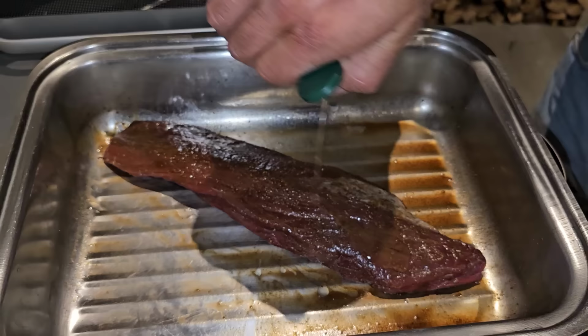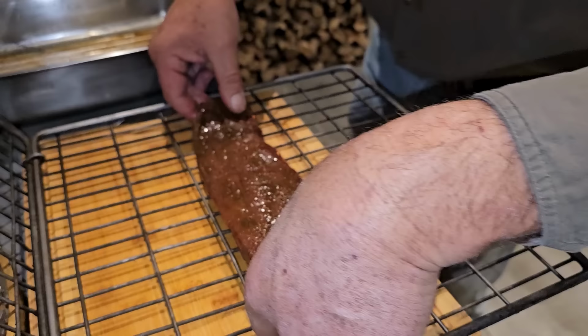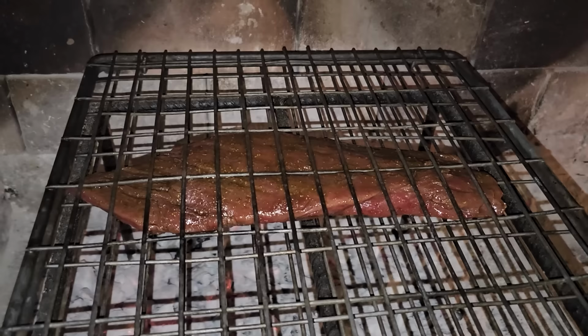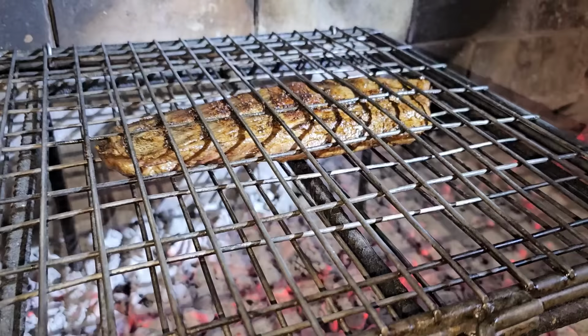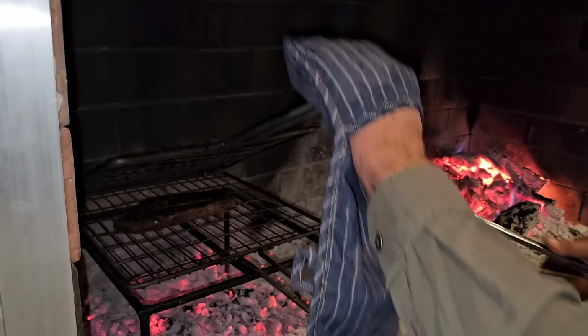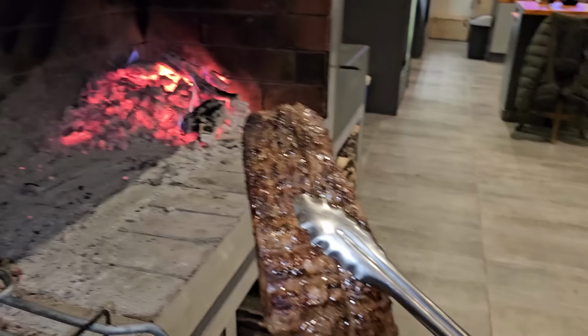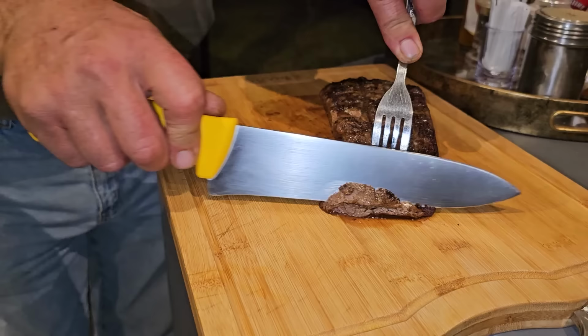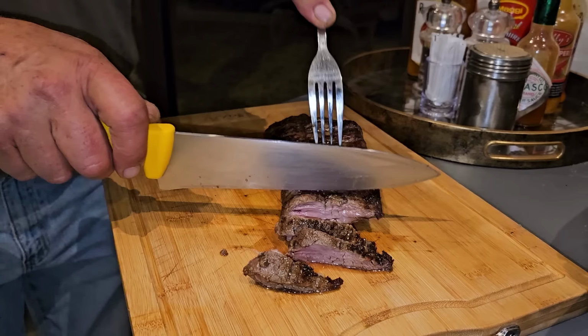Waterbuck fillet onto our grill. We've got a golden, crusty, beautiful waterbuck fillet on both sides. Look at that. Perfect and juicy.